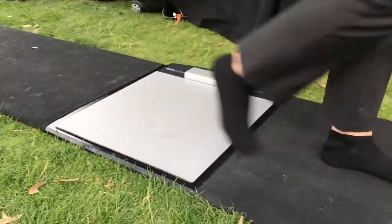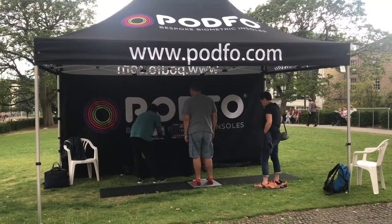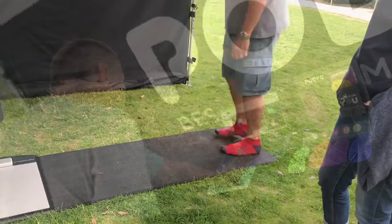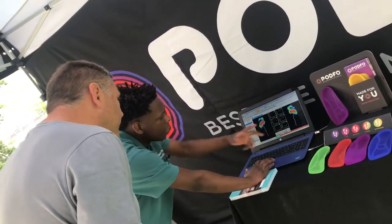Your feet take a lot of impact when you're on the move. We're inviting the public to come over to our Podfo tent just outside the Great North Museum and take a walk over our pressure plate, where we're using modern technology to show you the pressure points on your feet.